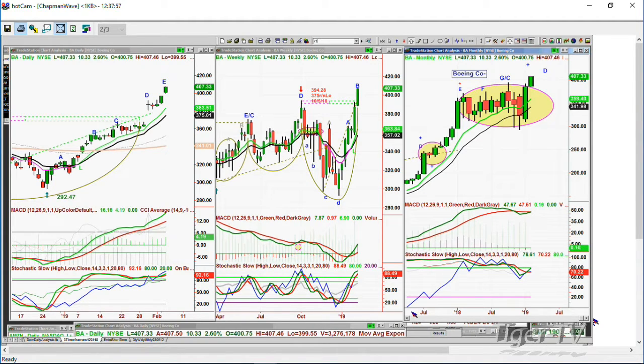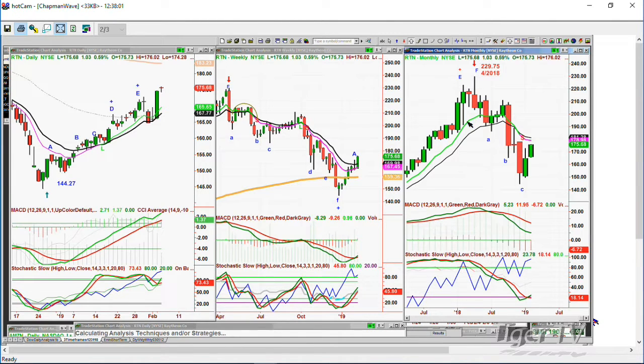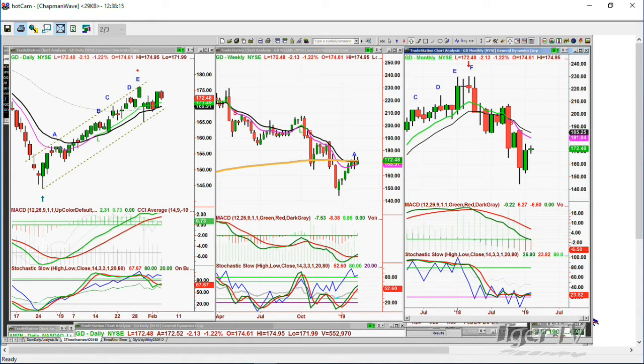Why? Because look at Raytheon. Raytheon had a fantastic run all the way to 229, and then it drops to 144. There again, 28 to 30% decline. That is a huge decline, but it's not running back like Boeing. GD, which is General Dynamics, has done very nicely from the bottom that was made at 144, but this was at a 230 just months ago, half a year ago. So, I mean, this is serious stuff. So that's very different. So I hope that clarifies that.